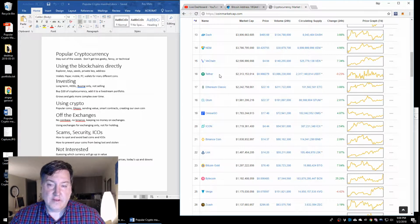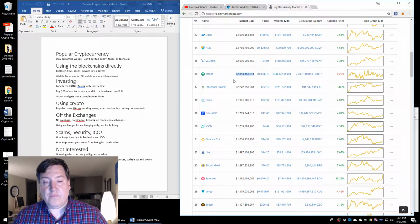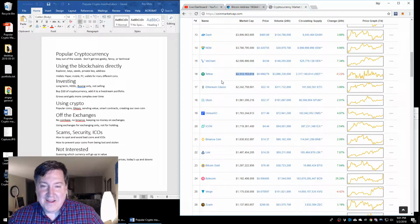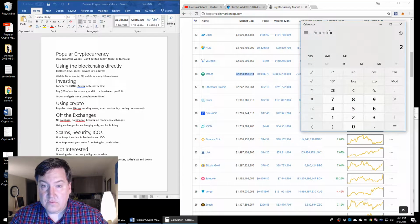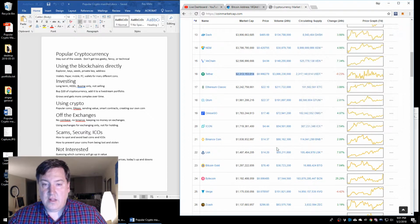Tether is tied to the US dollar. They basically say that there's $2 billion. So how many $100 bills would that be? A lot of them. Those are in a vault somewhere. That's what they say. So 2 billion divided by $100 bills, there's 20 million $100 bills locked away in a vault under lock and key, and any tethers that you buy are guaranteed to be backed by those US dollars.